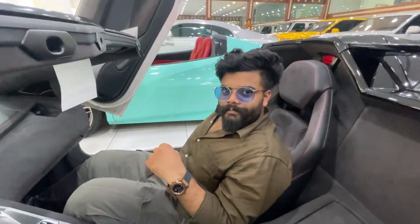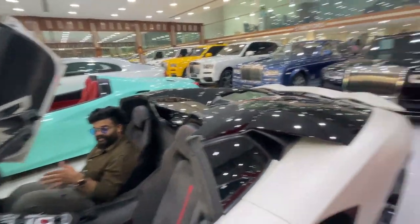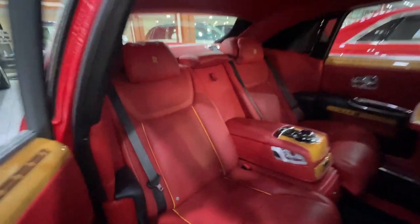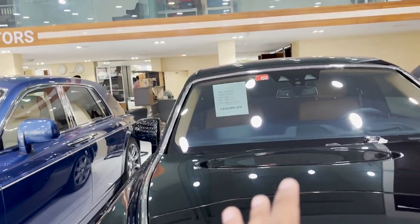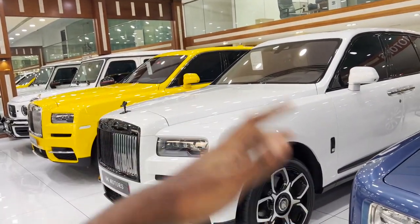1.1 million dirhams. No, that's fine. Let me show you the interior of this beast right now. Oh, red car with red interior. Up next, we have another Rolls-Royce Phantom extended wheelbase and it's going for 1.8 million dirhams. So that is also there. Over here, we have an old Rolls-Royce Phantom going for 1.1 million dirhams. I mean, all of these cars which you guys are seeing right now are over the 1 million mark.